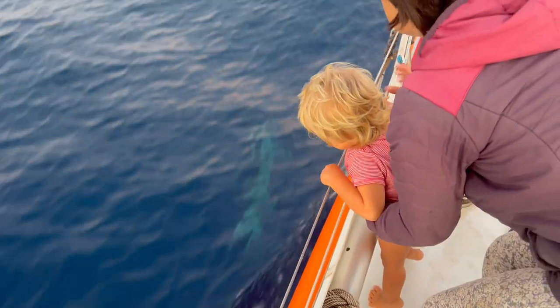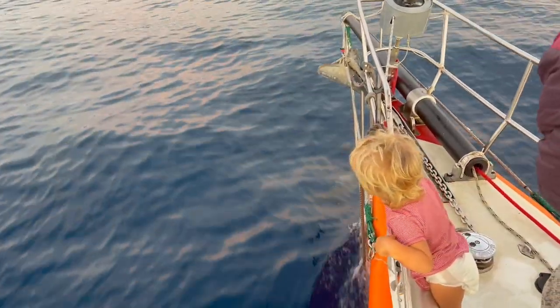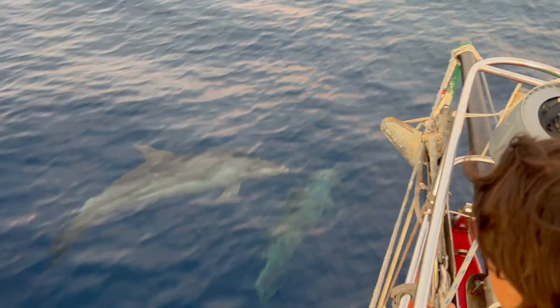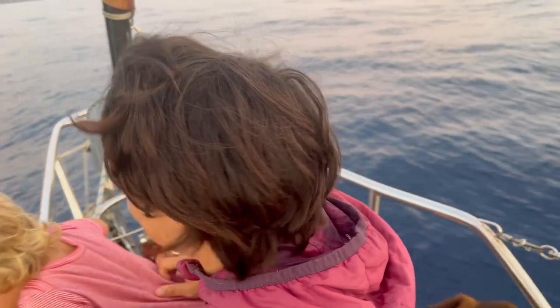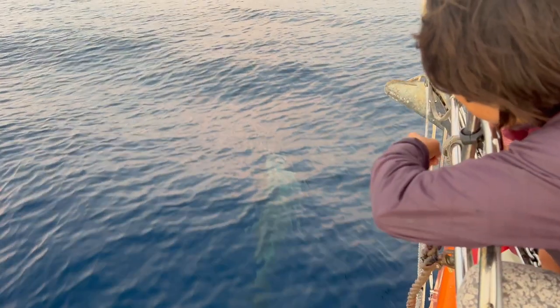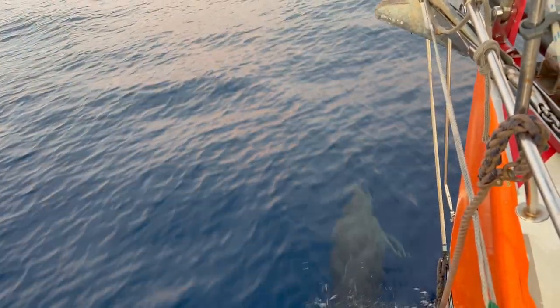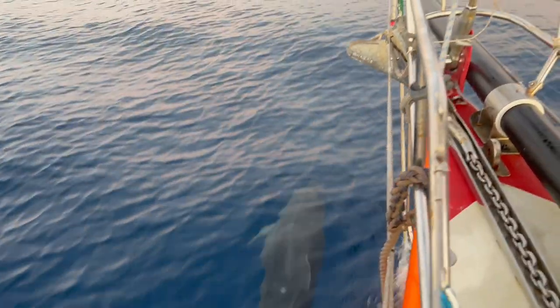Look at it, look at it. Lolo, is your cousin? Same species. Always the same. Female and male, look. This is the male, that is the female. You see the line on the top of the head? It's the stenella.